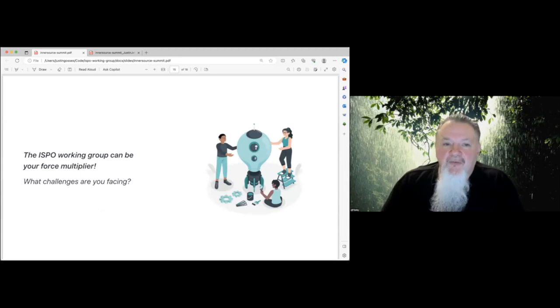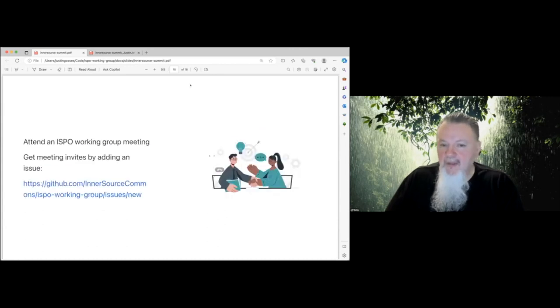We invite all of you to align your organization's backlog with our working group. We produce content at a lower cost and improve it with feedback from deeply experienced people. If you're facing a challenge, it's likely that someone in our group is ready to collaborate on a solution. So how can you get involved? You can attend the ISPO working group meeting next Monday on November 20th at 4 p.m. UTC.